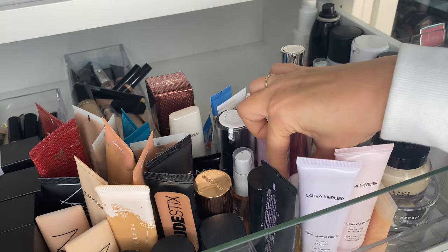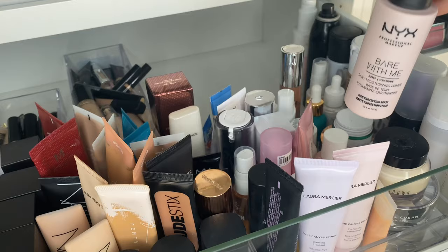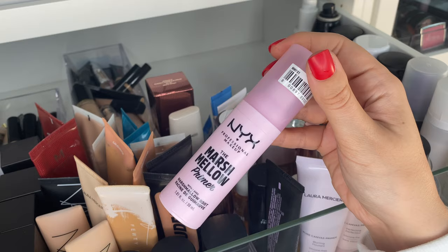We have the Kiehl's Daily Reviving Concentrate, beautiful, beautiful pre-makeup oil. NYX Bare With Me Hemp Moisturising Primer, really, really nice. Revolution Glow Fix. I've never tried this, guys. Sorry, I need to try it. NYX Marshmallow Primer. Great if you're dry skin. Great if you're normal skin. Oily skin, probably give this one a miss. I will be using this on days where I feel dry or dehydrated.